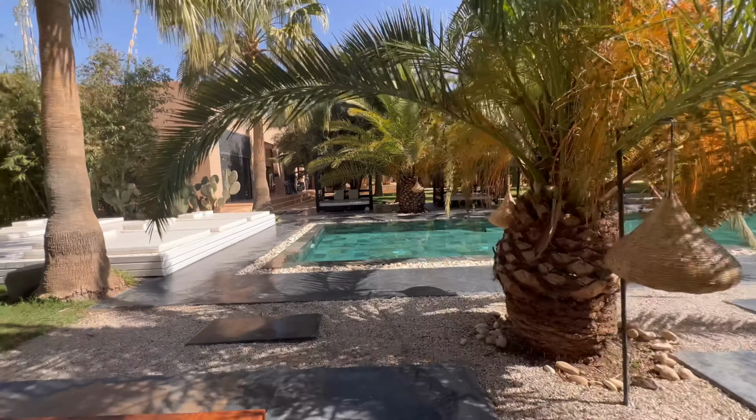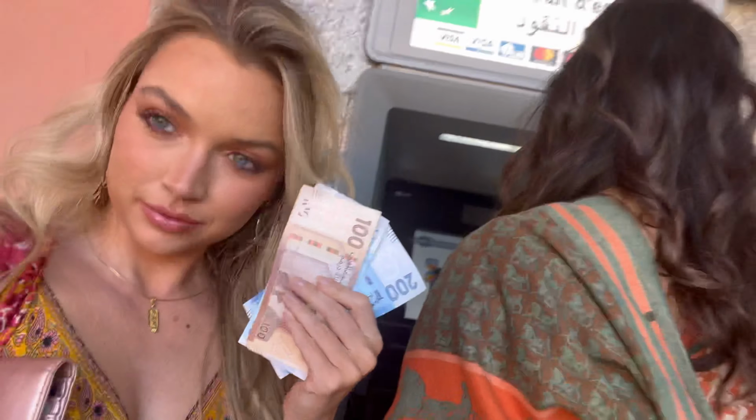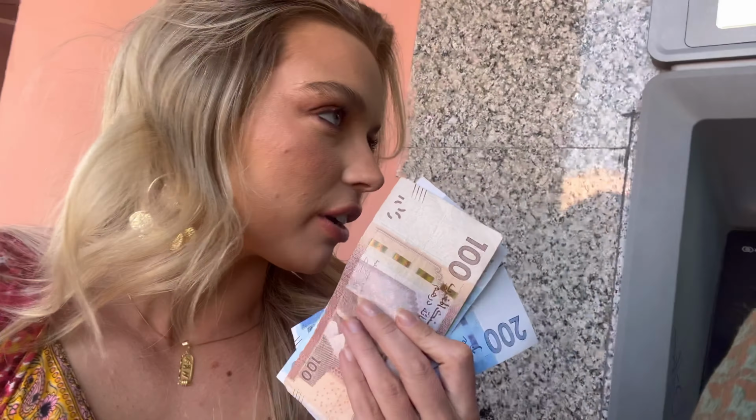Okay. We are about to go to the market and get some stuff, so we have to get our Moroccan money. It's called dirham. Moroccan dirham. I found bread. Got this.